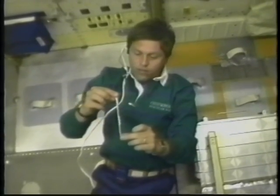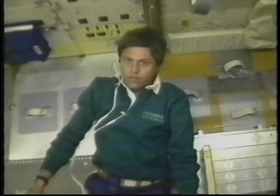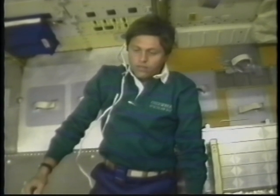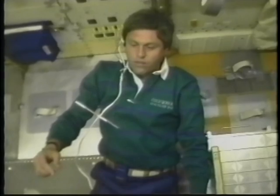This is a very small pocket experiment where I experienced the Earth's magnetic field, even in space. I put a small magnet which will interact with the Earth's magnetic field and start to oscillate in that field.